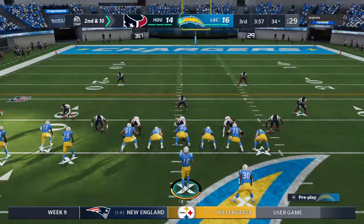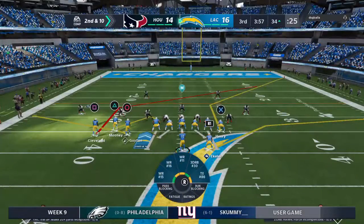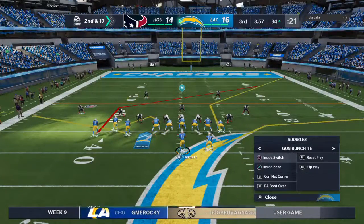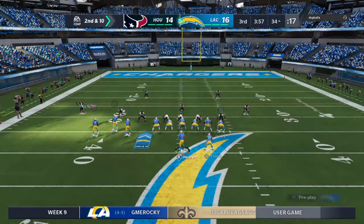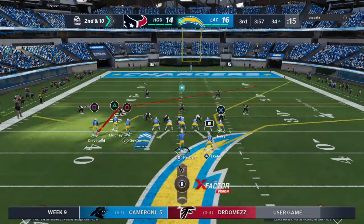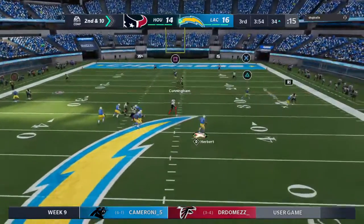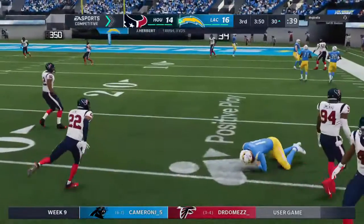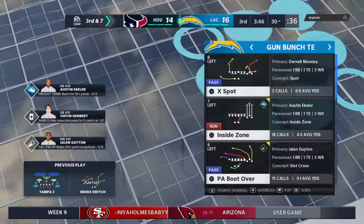3rd quarter of a 2-point game. A good one so far. Here's 2nd and 10. Throwing again. Herbert escaping the pressure right. And now he's going to use his legs. He'll wind up with positive yardage. It's a gain of 3. But now it's 3rd down.